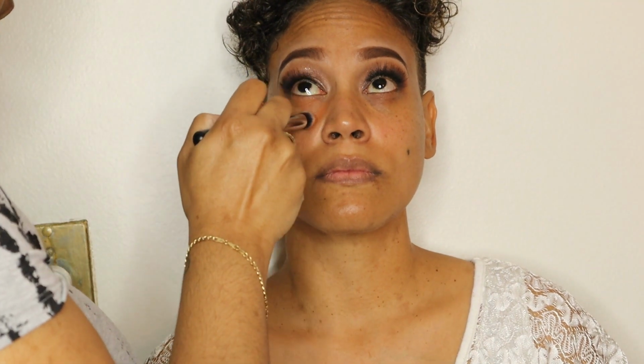Alright, so now time for the face. Here I am just color matching her. So I'm putting the color there on her jaw and blending it in to see if it matches, and it most certainly did. That was her just looking in the viewfinder to see if it matched.